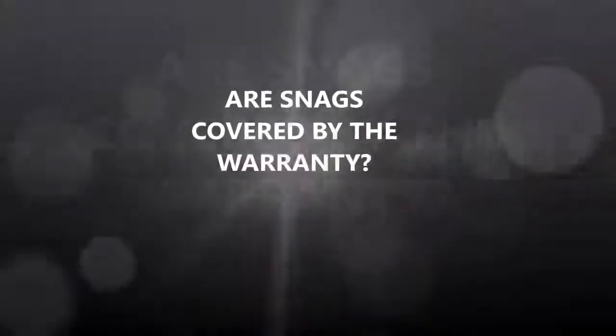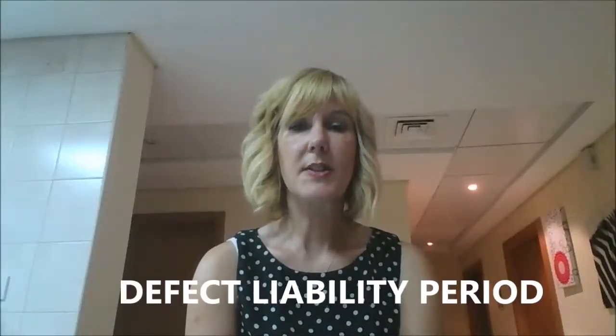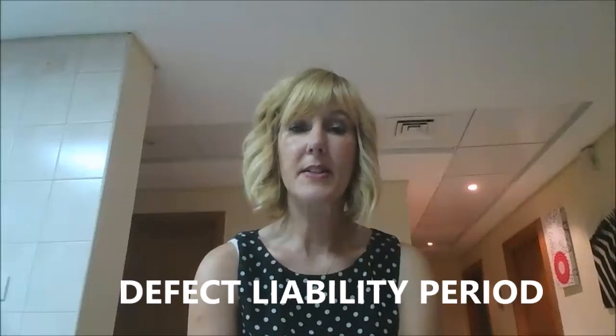So another question is, are snags covered by my warranty? Now, the defect liability period is where your builder is responsible, for a 1-year period in most cases, to rectify any latent defects. These could be any problems that are associated with the property. They could be structural, or they could be mechanical, electrical, plumbing issues, or faults with the system. Any of these things that are picked up after you move in are covered by your defect liability period.